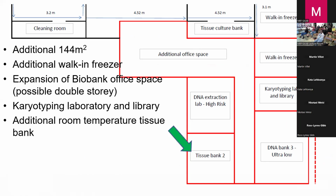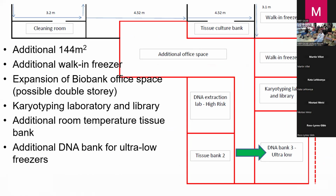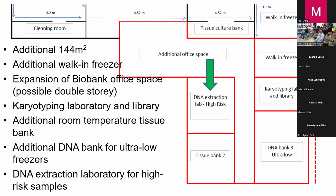and library, another room temperature tissue bank, and then another DNA bank for ultra-low freezers, and a DNA extraction lab for high-risk samples. Because we're getting a lot of samples from all over the country, sometimes there is a problem with Section 20 for the extraction. So if we've got a BSL2 level lab, they're quite comfortable with us extracting, not things like foot and mouth disease or anything at risk of damaging our entire captive collection as well, because we are based at a zoo.